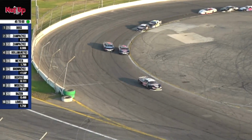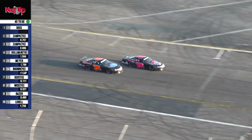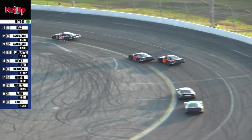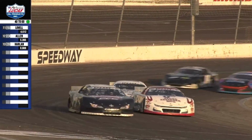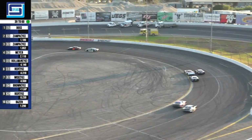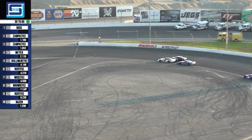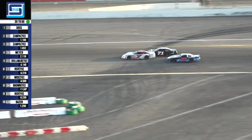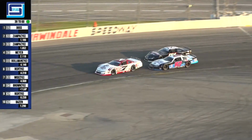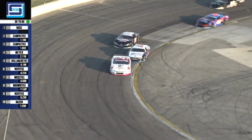Here you see the 2 Zampas duking it out. The 92Z will take it. So Dylan Zampa moves up to second, Logan back to third, as this duel goes into turn number 1, the 71 of Bowman, Rife in the 7, the 87 of Wise continuing to work his way forward. Bowman's been flipping back a little bit. Yeah, Bowman's trying to get the handle. Wise is going to say hello to the 7 machine.